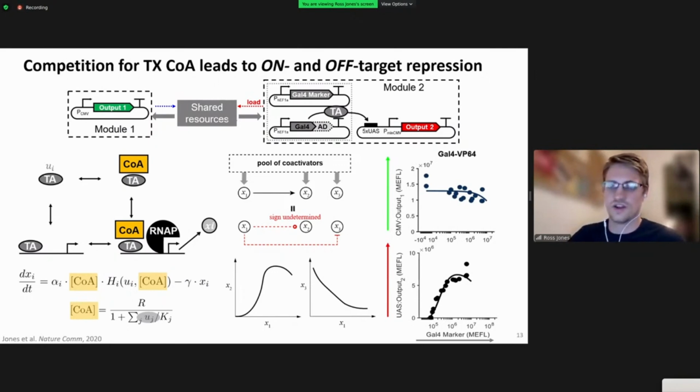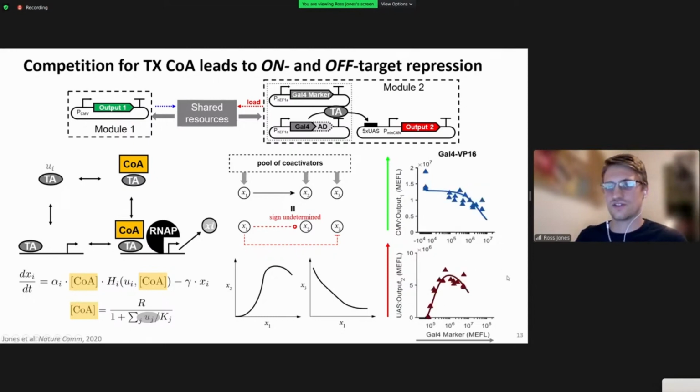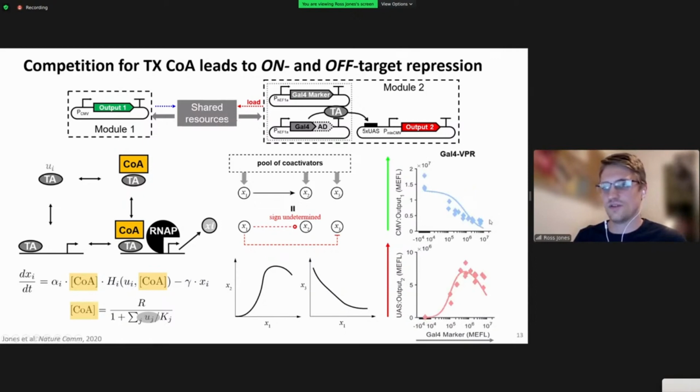So here's a relatively weak activator. When we transfect it into the cells at increasing dosages, it has a very mild effect on the off-target gene here, and it has a nice dose response in terms of activating its target gene, where it just kind of goes up. But if we add increasingly strong activators, you can see that we repress further this off-target module, and then we also have this biphasic effect where if we add more and more of the transcription factor, eventually the expression of its target gene will go down.